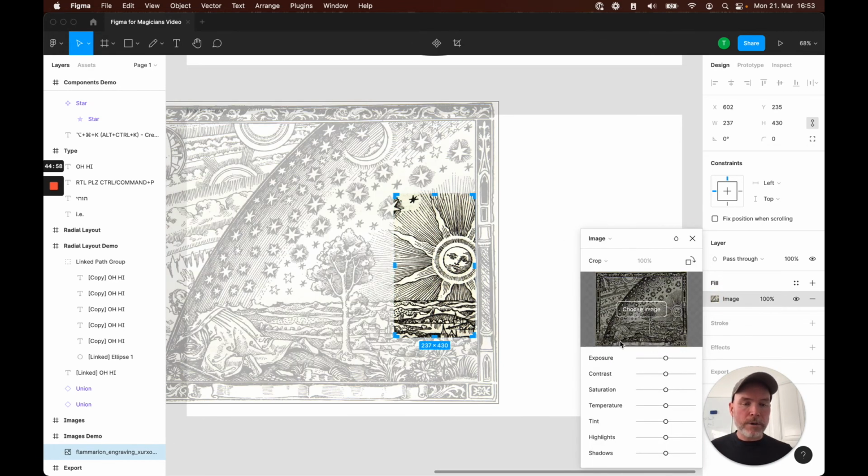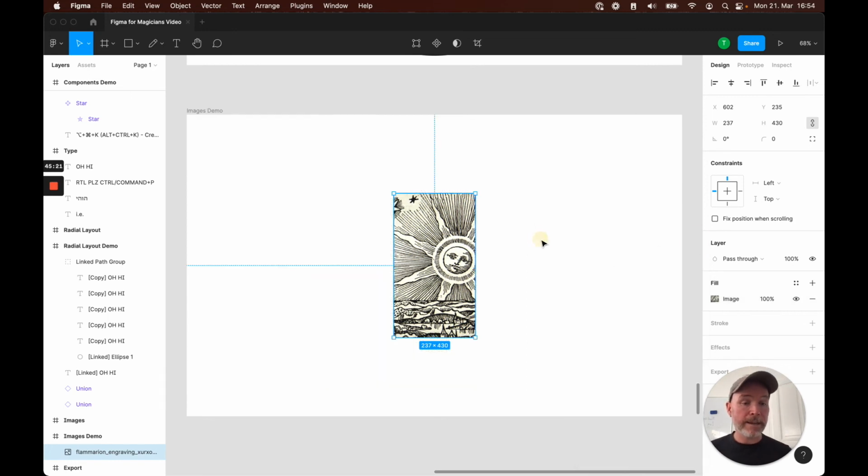I quickly wanted to also mention that you have some image manipulation controls here as well, which can be super useful depending upon what you're trying to do with the images that are in your document. If you don't want to pull them into some image editing software and really all you need to do is bump up the contrast or the saturation or something like that, then you have options to do that here as well, which is very handy.